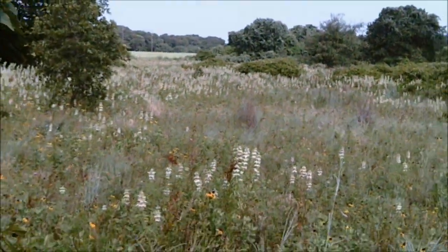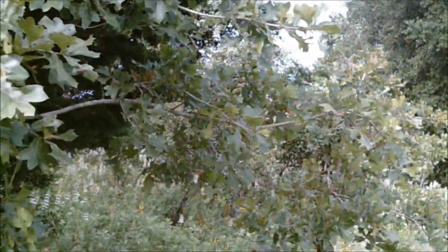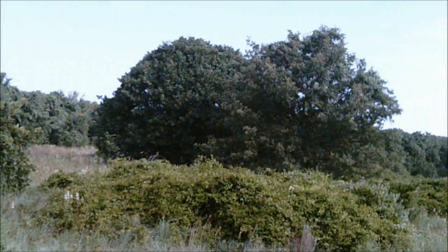And that buck, he's got this one right here, live oak. It's going to be dropping acorns. Get up with a west wind, hit that tree, and probably zip right over there to that one.